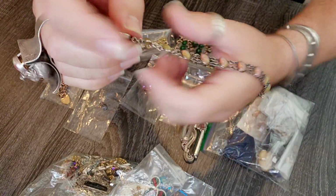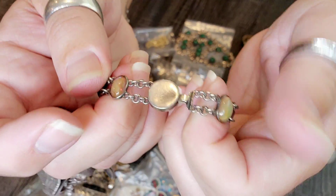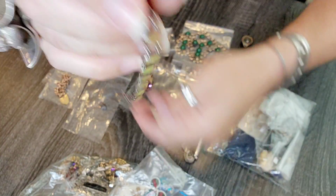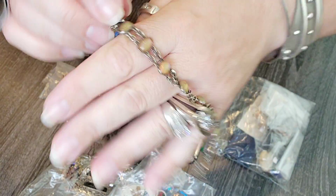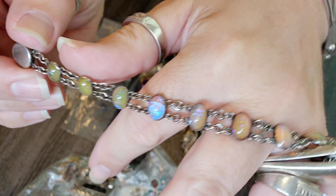So I loved the clasp, too. I love these clasps that are so strong and click in and have been there forever. Stood the test of time. Well over 100 years on this one. Definitely over 100 years old on this one. Bezel set, and again, I loved those Dragon's Breath stones.